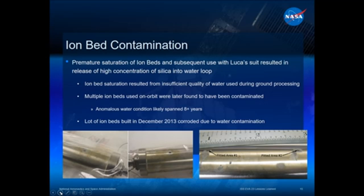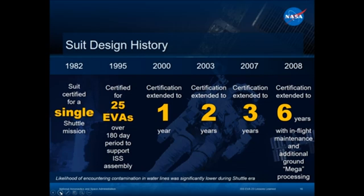So I want to talk a little bit about lessons learned. One of the things is this suit was designed in the late 70s and was certified for a single shuttle mission back in 1982. By 1995, we knew we were going to be building a space station and we weren't going to be able to fly suits up and down as much, so we recertified those suits for 25 EVAs. And then eventually we extended that certification out to 1 year, 2 years, 3 years, and now the suits stay on orbit for 6 years.